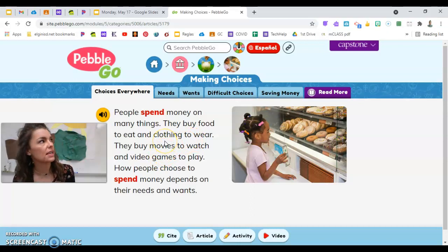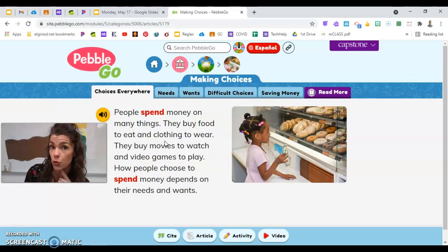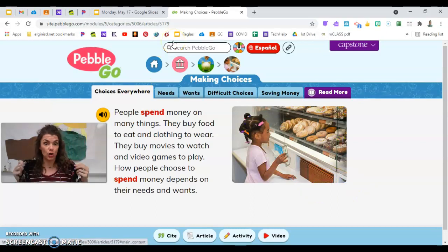Think of those 4 things. If you could only get one, what would you choose? Food, clothes, movies, or video games? Got your decision? Raise your hand if you choose food. Those donuts look yummy. Raise your hand if you choose clothes. I like that new jacket. Raise your hand if you choose movies. Raise your hand if you choose video games. I see lots of hands for that one. But you can only choose one.